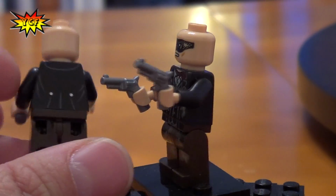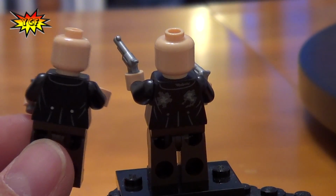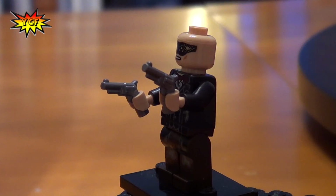Let's take a look at the back. And we also have some scuffs on the back. So a completely new Lone Ranger, a completely new Tonto here at Silver Mine.